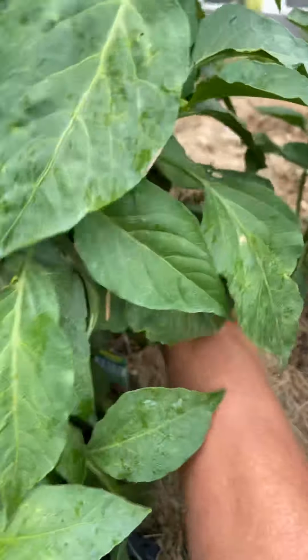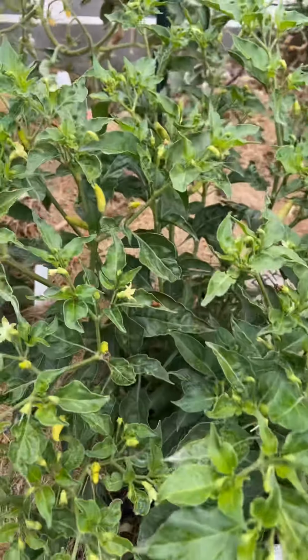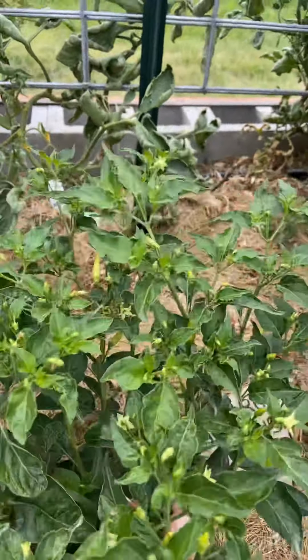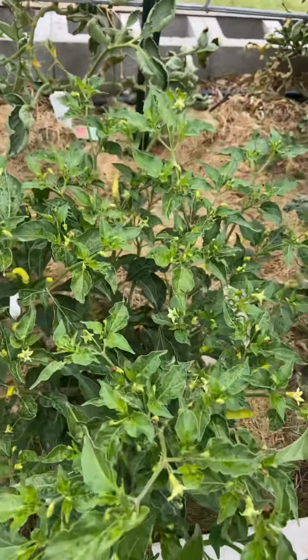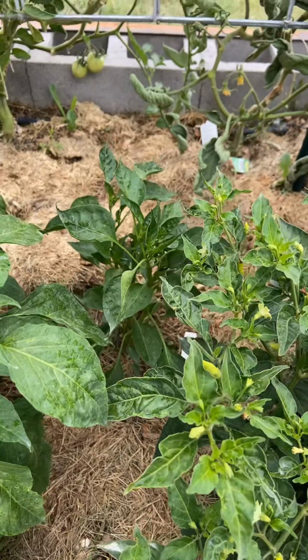So, yeah. And then these guys are starting to finally come on. Aren't they cute? Those are the Tabascos. I got 2 Tabasco plants. That one there is a poblano.